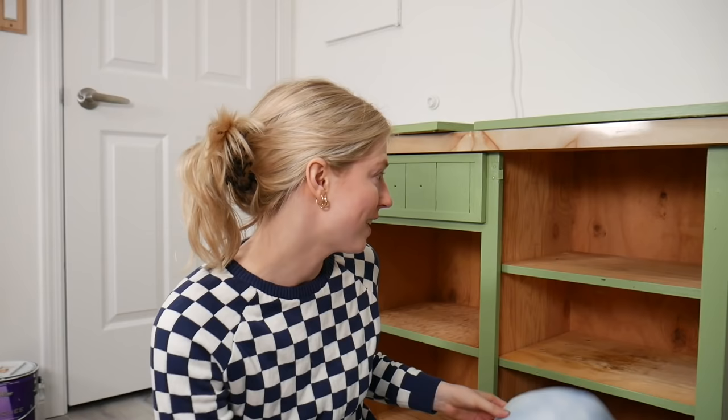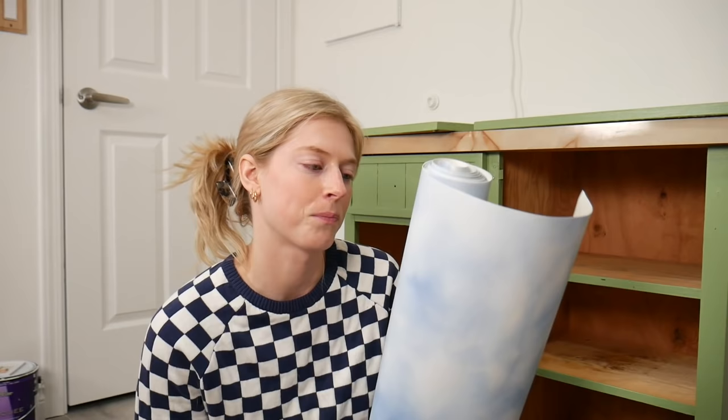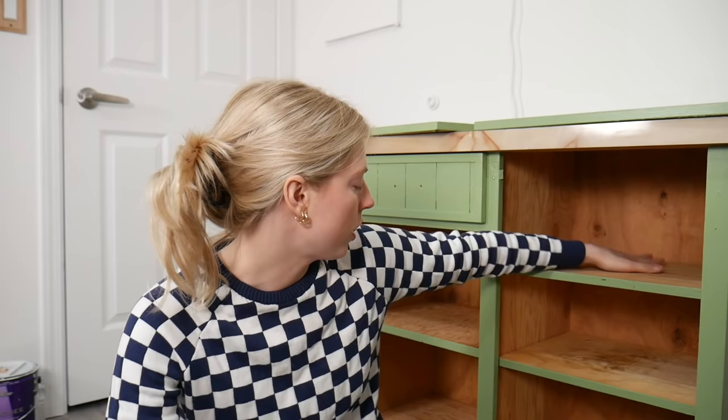Because it came with so much, I was thinking maybe I should put it on one wall. But then I'm like, is it going to look like a baby's room if I put it on one wall? Because they actually called this a baby's print, these clouds. But I like it. So I'm gonna get started on putting the wallpaper on each of these shelves here. Hopefully it's not too hard. It's just a peel and stick one.